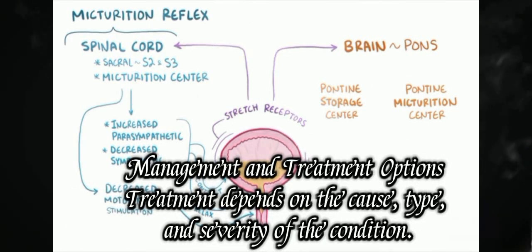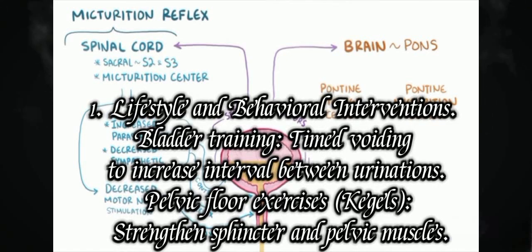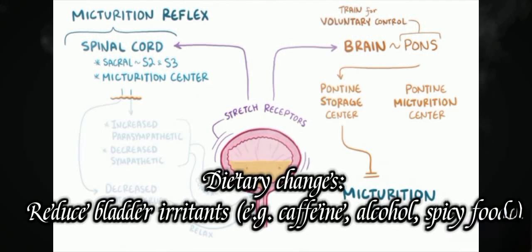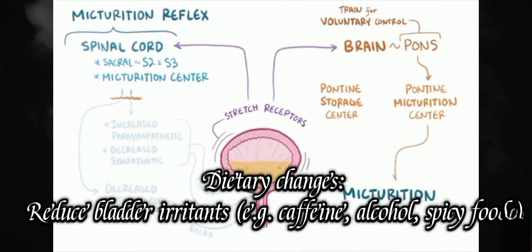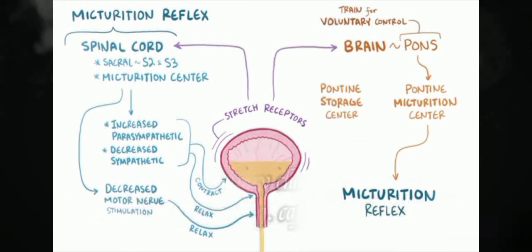Management and treatment options. Treatment depends on the cause, type, and severity of the condition. 1. Lifestyle and behavioral interventions. Bladder training: timed voiding to increase the interval between urinations. Pelvic floor exercises: strengthen sphincter and pelvic muscles. Dietary changes: reduce bladder irritants, for example, caffeine, alcohol, spicy foods.